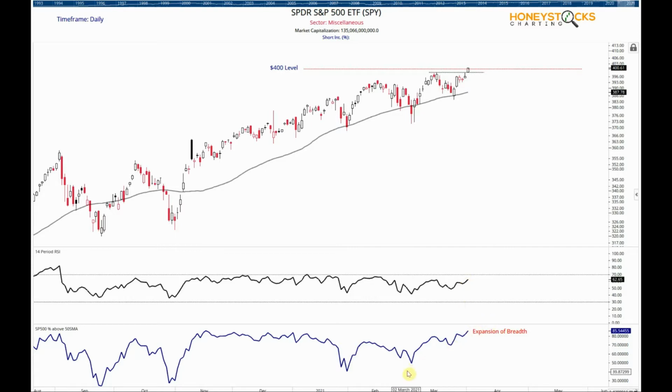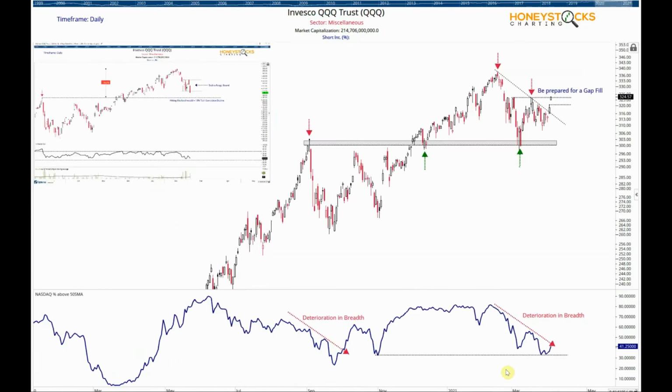We've got a further expansion of breadth. This is the percentage of stocks that are trading above their 50-period simple moving average. 85% of the S&P 500 is trading above the 50-period simple moving average. That, to me, tells me that we're in a very strong market at the moment.